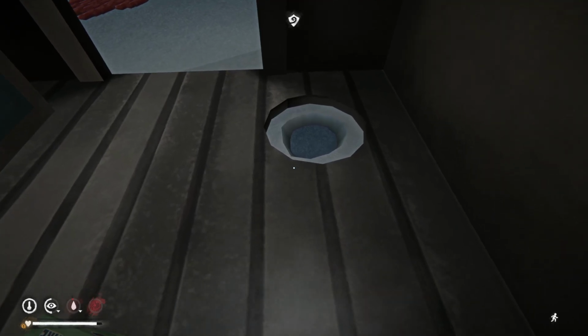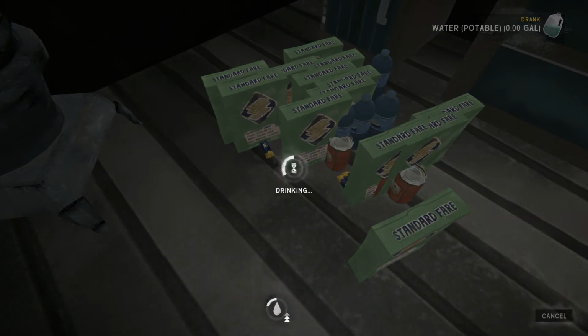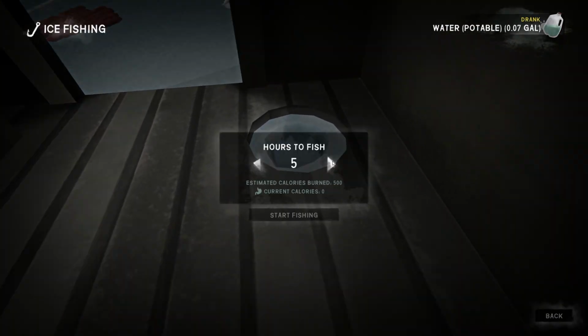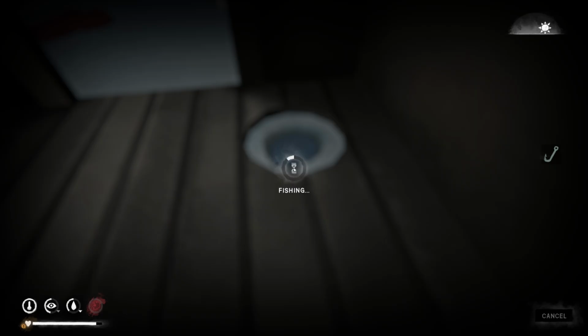Oh, there went our line. Of course it did. We need a drink anyway. Not really much there. So grab a water bottle, why not? Just a small one, we don't need much more than that. 6 hours, hopefully our line doesn't break immediately. I think we're on our last one. There's another fish though.